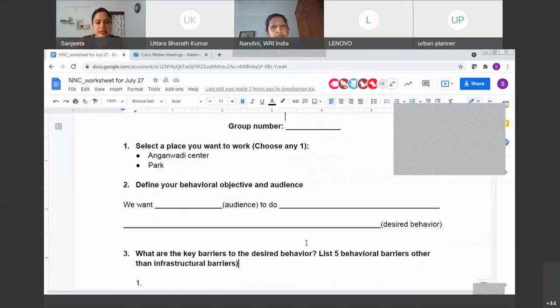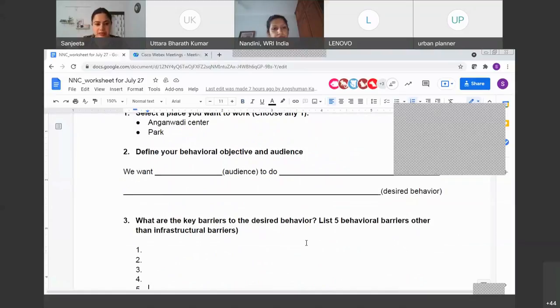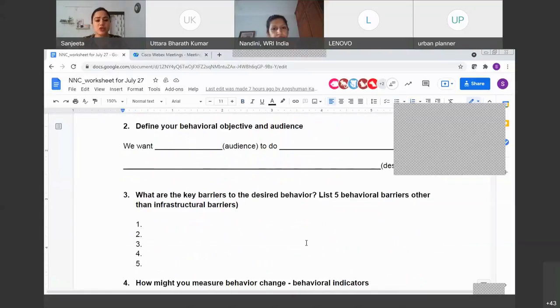Once you have listed the behavioral objective and the audience, then you are going to list down the key barriers to the desired behavior. And we'd like you to come up with at least 5 behavioral barriers other than the infrastructural barriers. We want you to focus on the behavior of the target audience and not focus on the infrastructural issues that are keeping them away from practicing a certain behavior. It's more to do with their own personal behavior and not the infrastructural challenges around them, right?